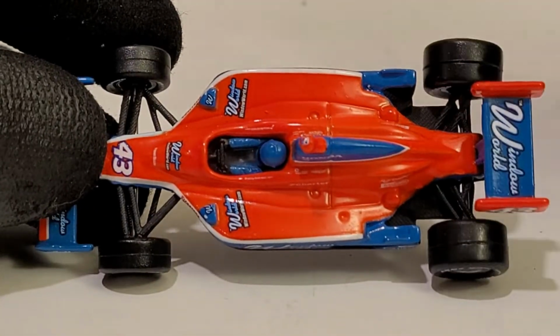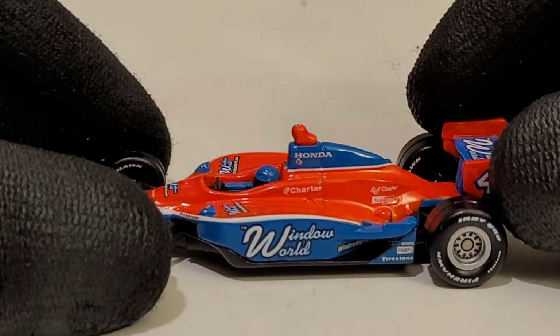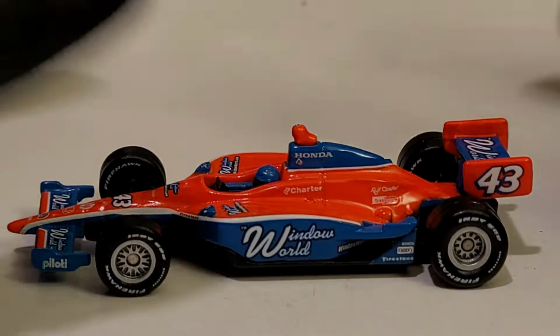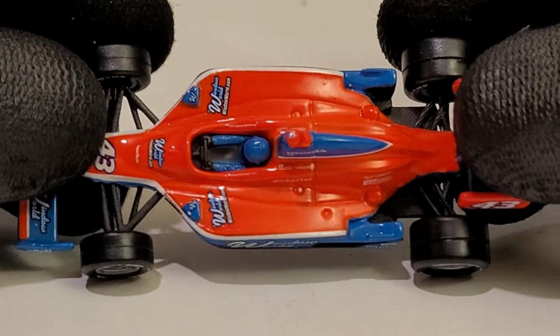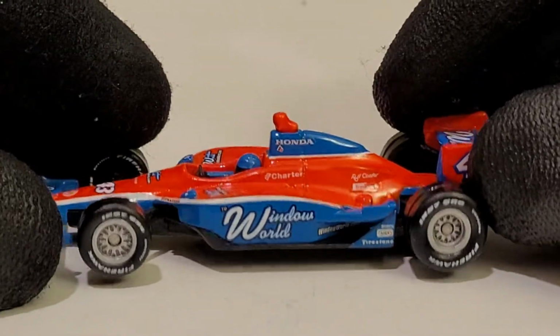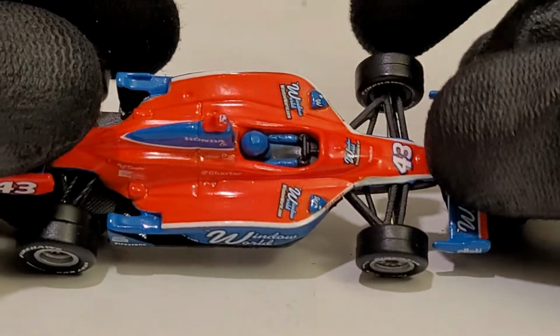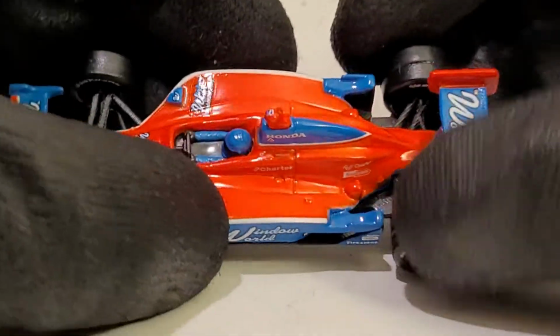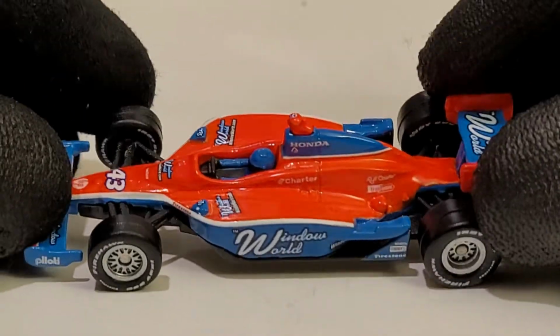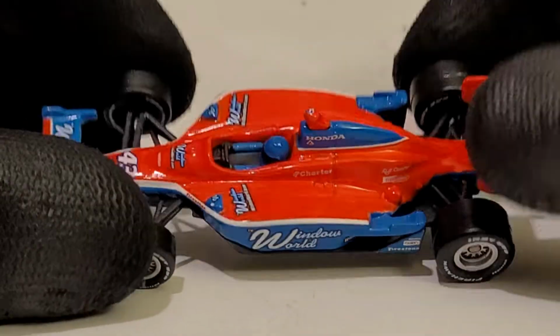You got yourselves two of my favorite things: NASCAR, a NASCAR-based paint scheme, and IndyCar. This is so cool. But now you guys are probably wondering, as I just said, this was released in 2009. So this is probably the rarest car out of the whole set that they have. And this is the only one I see that has the Indy 500 tires, because this is the only time that he ran this livery at the Indy 500.